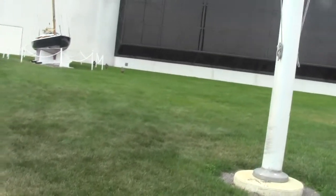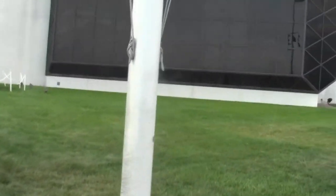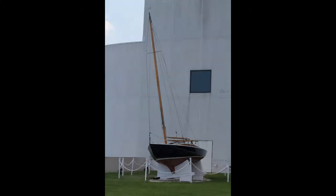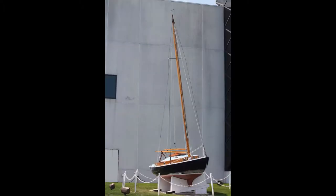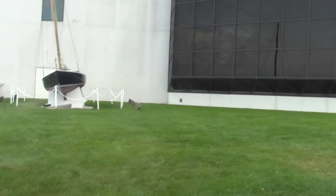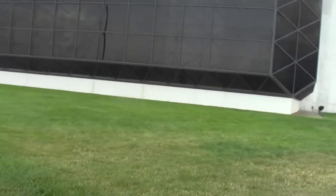So let's take a look at JFK's boat. What a boat it is.